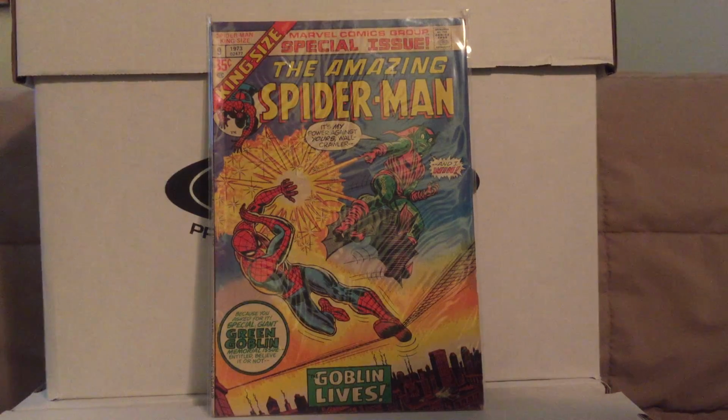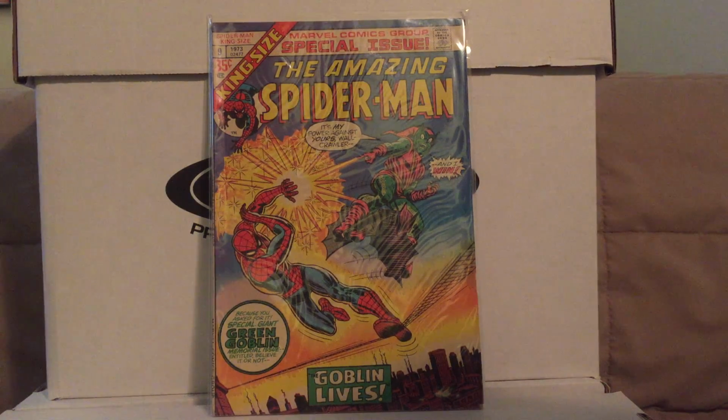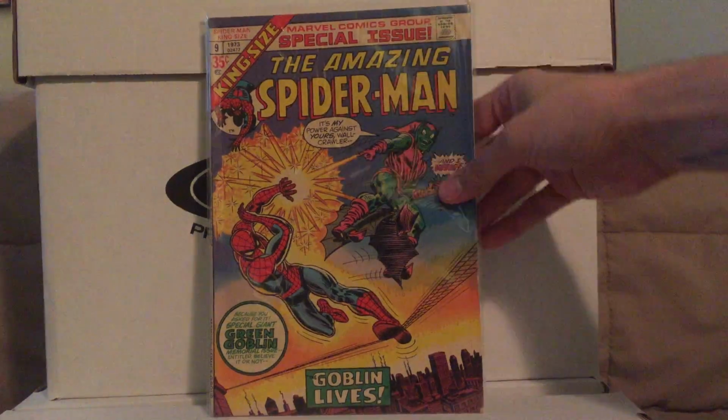It was one of those early Green Goblin storylines. I think in chronological order, this takes place right after the drug issues, and before the death of Gwen Stacy. So this is the last time he fights Goblin before Amazing 121, 122, if I'm not mistaken. So I got it just for having a classic Green Goblin storyline in my collection, even though it is a reprint. Still, even the reprint itself is from 1973, so it's an older book. $3, can't beat that.